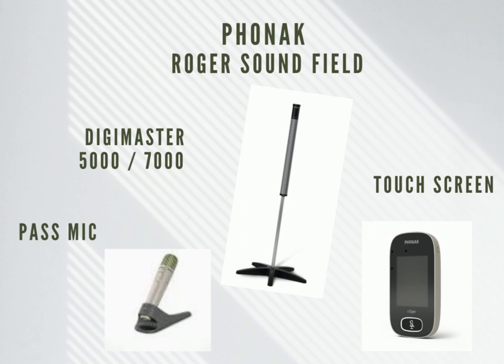If you have a large gymnasium or auditorium which exceeds 300 people, you could connect two Roger Digimaster 7000s. This is not the case with the 5000s, and you can also not pair a 5000 and a 7000 together. And on the bottom left-hand corner, you'll notice a picture of a pass-around microphone. You can use several pass-around microphones with this system.